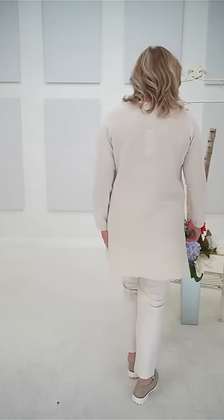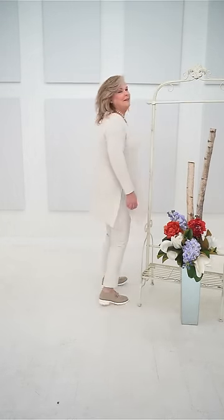So this is bone and bone together. Right, and we've seen you in the bone and the white, and now we see you in bone and bone.